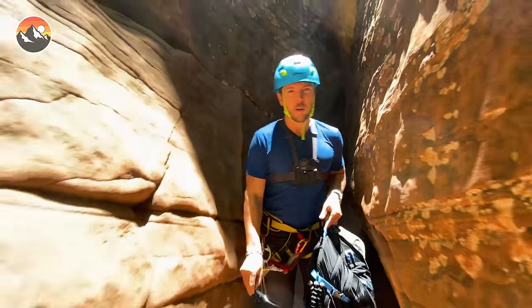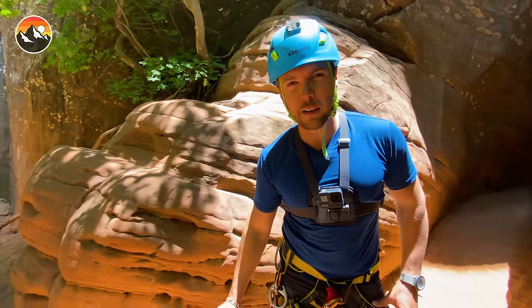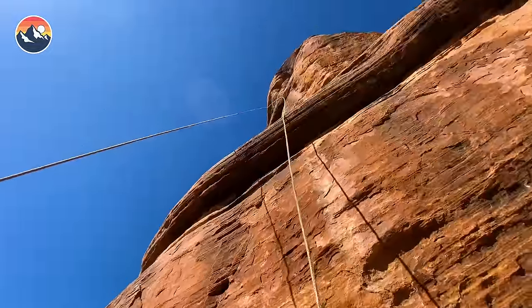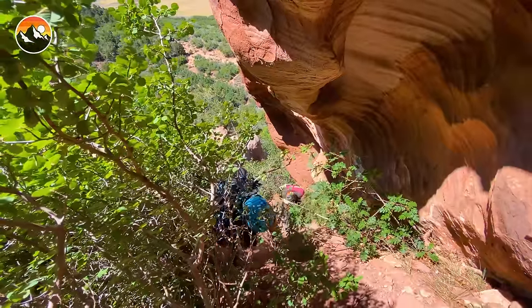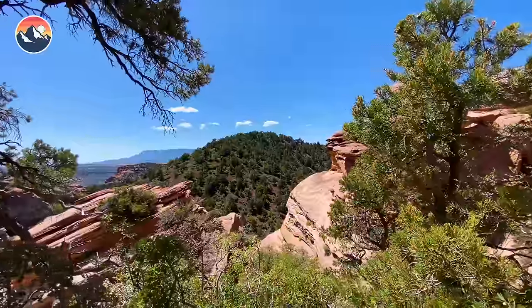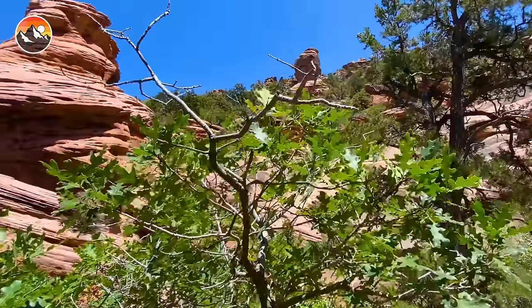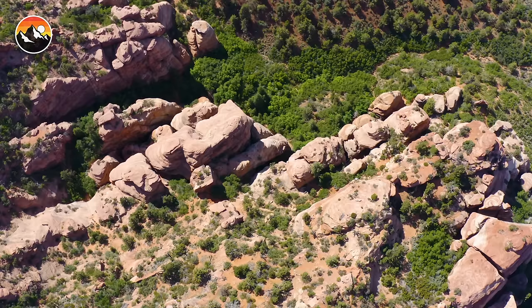Okay, well that does it for the Snake Canyon and all those rappels, but the biggest one is yet to come. It's time to make our way to the Wisdom Tooth. Let's go, guys. Look at that view. All right, here, come check this out. Corey, you see that right there, that hoodoo? That is known as the Wisdom Tooth, and that is the finale of today's adventure, and that is going to be spectacular.